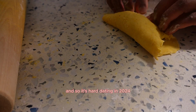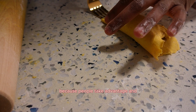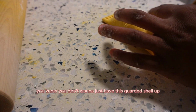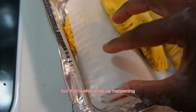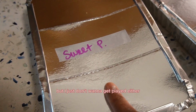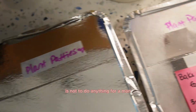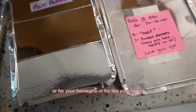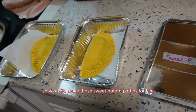And so it's hard dating in 2024 because people take advantage, and you don't want to just have this guarded shell up, but that's what ends up happening, and I just don't want it to happen to me. I want to keep my big heart, but I just don't want to get played either. You know what I mean? To combat that, don't do anything for a man that you wouldn't be doing for yourself or for your homegirls or for your family.